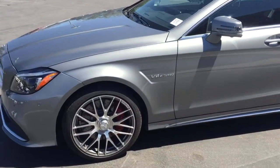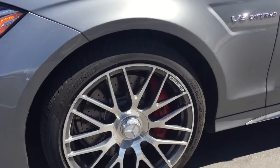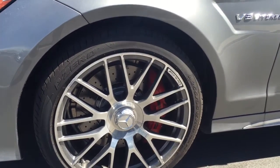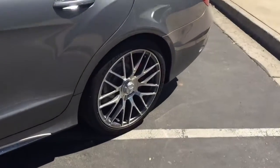Again, the V8 bi-turbo nomenclature up on the front, the 19-inch cross-spoke forged wheels, huge 6-piston calipers up in the front, which will be traditional on almost every single AMG, if not all AMGs, cross-drilled perforated rotors, and then we'll get the traditional 4 pistons in the back.